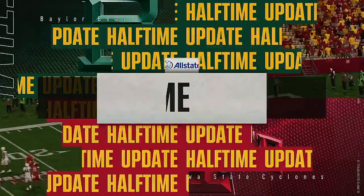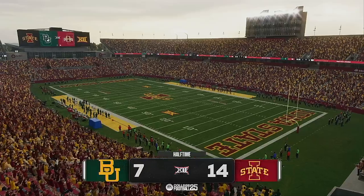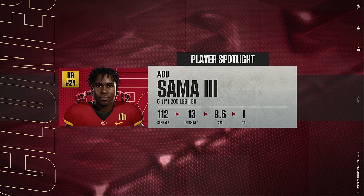No return possible on this one. It goes out of bounds, and they'll mark it right around the 30-yard line. That's going to wrap up the first half here, and now we join Kevin with the halftime update.